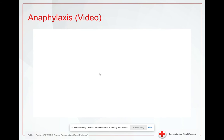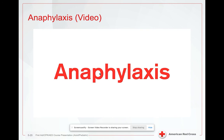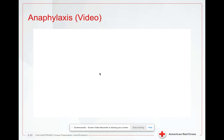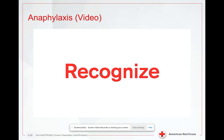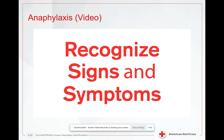Moving on to anaphylaxis. Anaphylaxis is a severe allergic reaction that can develop within seconds or minutes of being exposed to an allergy trigger or allergen. A person who is experiencing anaphylaxis may have trouble breathing and go into shock. Because anaphylaxis is life-threatening, it is critical to act quickly to stop or slow its effects. To recognize anaphylaxis, look at the situation and the person's signs and symptoms.